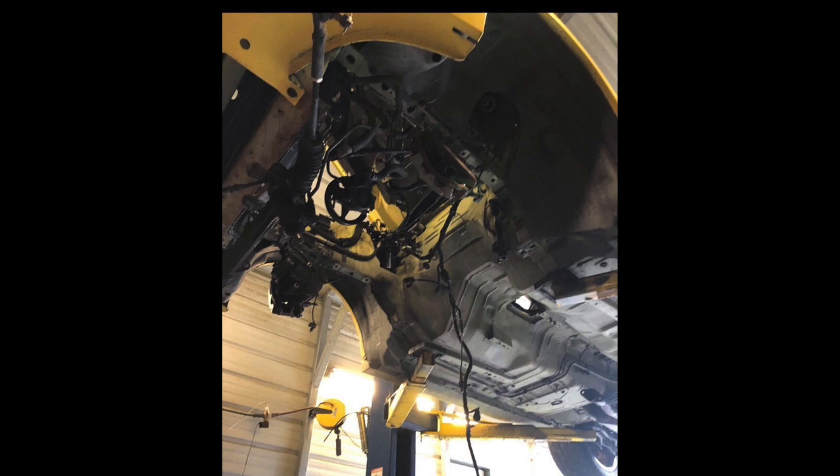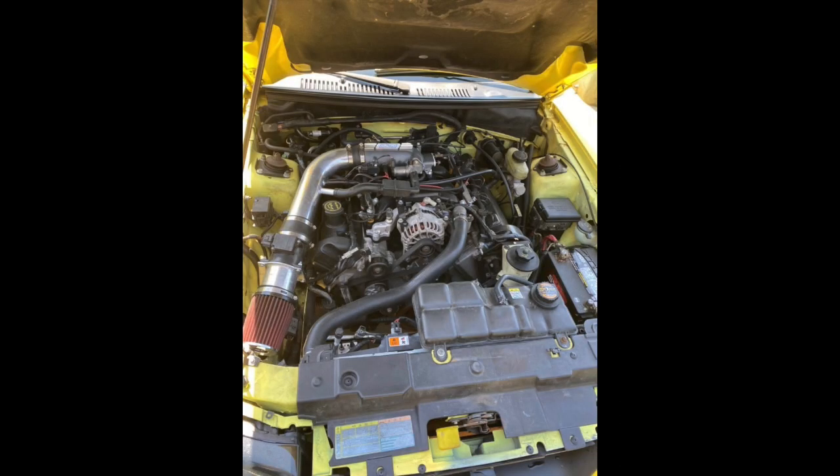Well, the engine was out of the car. They put in a brand new BBK throttle body, intake manifold, cold air intake, short tube headers with off-road X-pipe, new injectors, pulleys, everything. And so the engine went in the car and was running and sounded great.